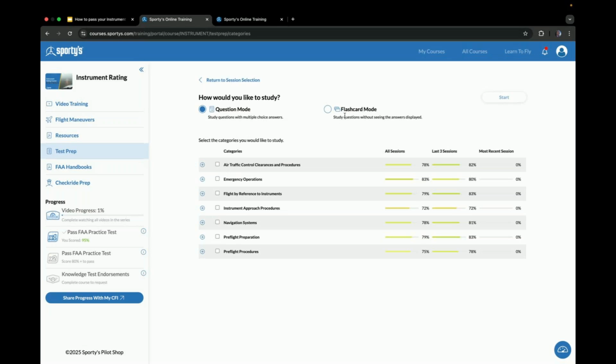Exactly what it sounds like. You're going to see a flashcard with just a question. You're not going to see any answers, and you have to mentally think about that and formulate the answer in your mind, to then flip the flashcard over to answer the question. So a lot of students like that. Depending on where they're at in their training, you have the option to go either way.